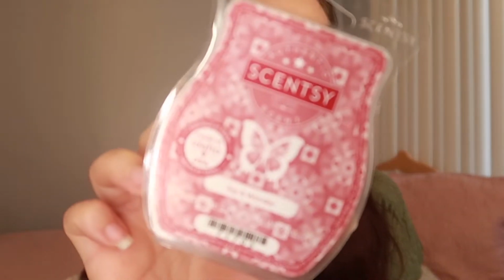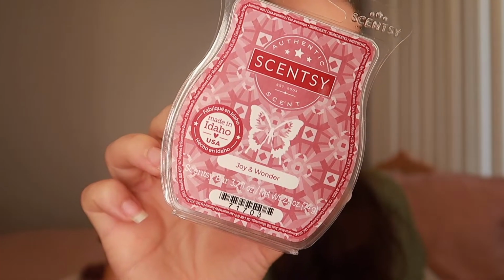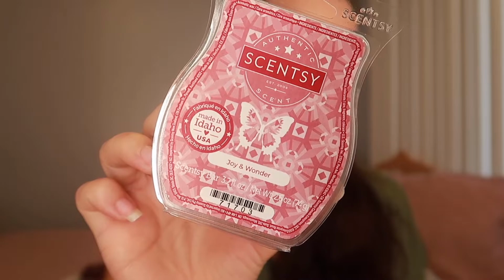Then we have here Joy and Wonder, and Scentsy says, delightful red currant and black raspberry mingle with cinnamon stick. More cinnamon! Yay! Oh, okay, hold on. Okay, this is different. This is actually not bad.